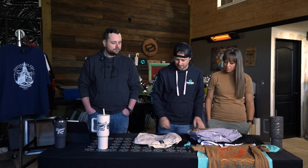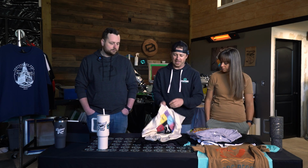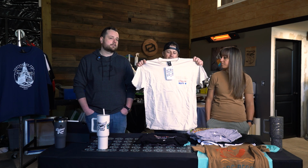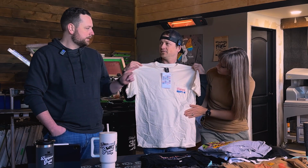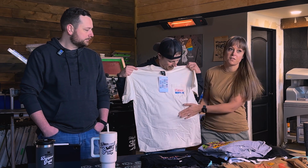Yeah. So then even here we got the Hanes Beefy-T pocket shirt right here from the Hanes booth. One of you guys grabbed this. I don't remember grabbing this one. So I think Sheree got it. I grabbed it. It's nice and soft too.